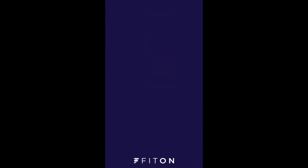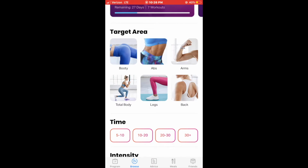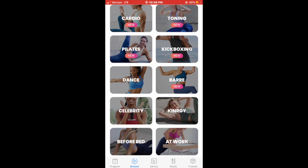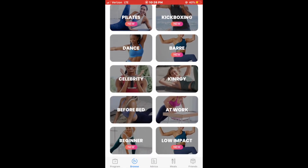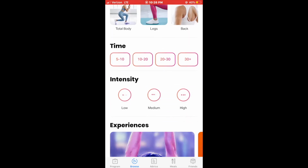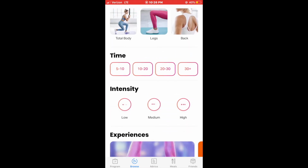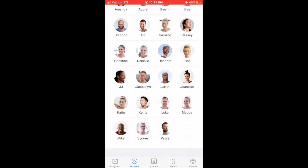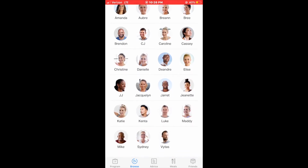So it's an app called Fit On. It has like hundreds of workouts. There are ab workouts, leg workouts, arm workouts, strength training. It breaks it up into like dance or stretching or kickboxing or Pilates, and it just has all these different things, or you can choose by intensity or time, or you can choose your trainer. So if you find someone that you really like and you like their workouts and how they lead them, you can do it that way as well.